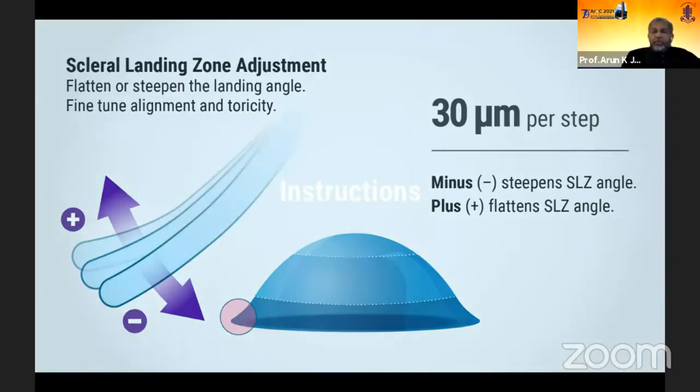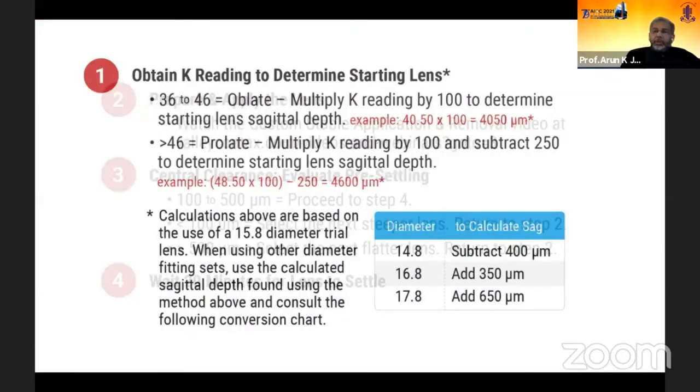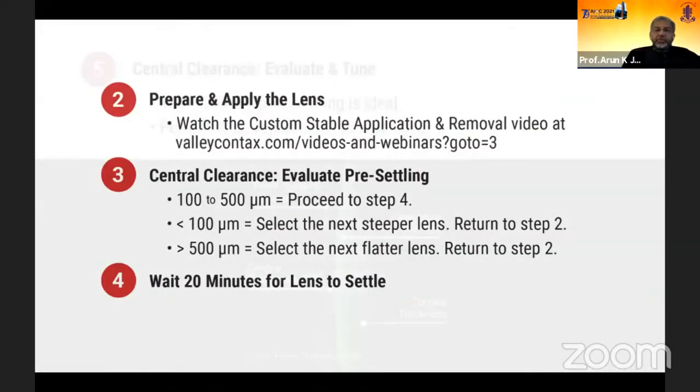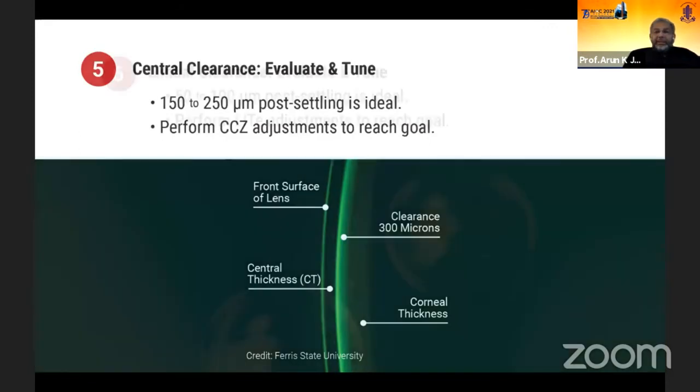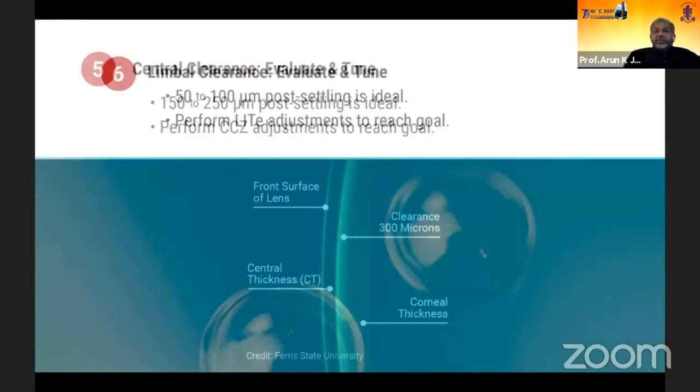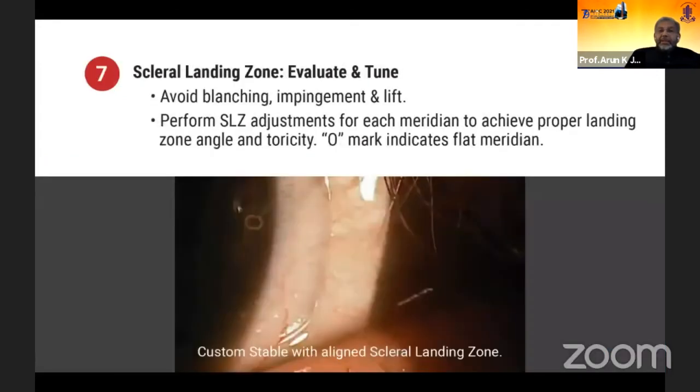So I won't bother you with the fitting philosophy of the lens. You should have a clearance of around 200 microns, wait for the lens to settle, and then assess whether there is a good clearance between 200 to 300 microns. And the limbal clearance should also be evaluated and tuned so that you have 50 to 100 micron post-settling, which is ideal. And this is a landing zone evaluation after settling of the lens.